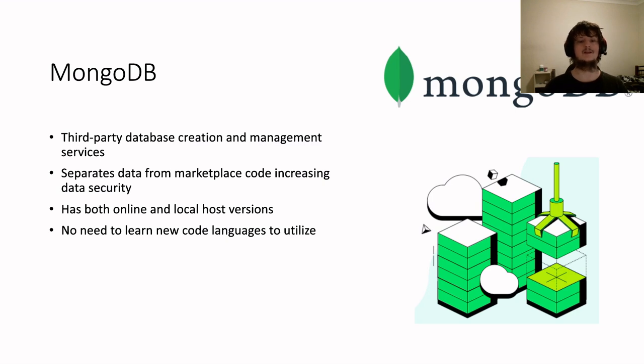By doing this, it increases the marketplace's data security in a pre-established orderly fashion.